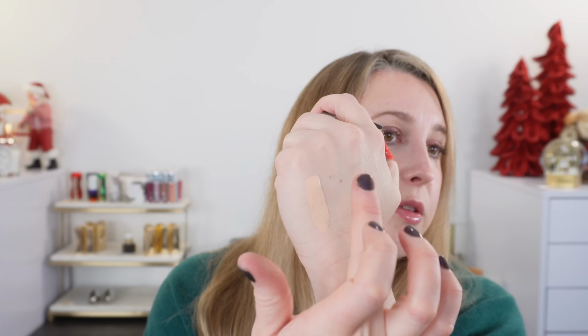That is a favorite. Another favorite, the Chanel Sublimage concealer. This is moussey texture, feels like skincare, but you can really get full coverage with this. And I wear shade 02. This, I think, is a fantastic concealer. And I believe this was also in my mid-year favorites. So let me go ahead and put this one right next to it.